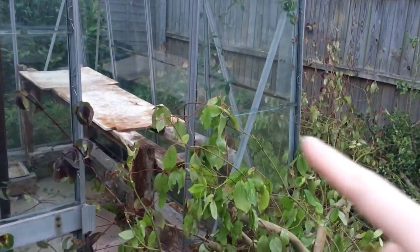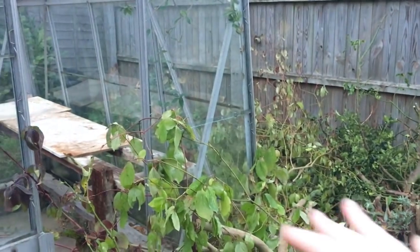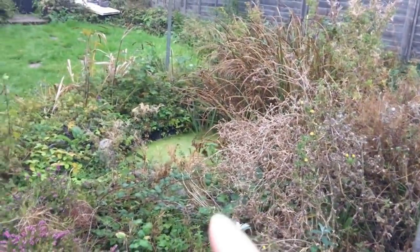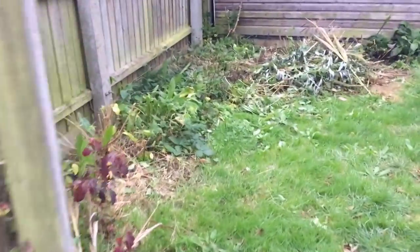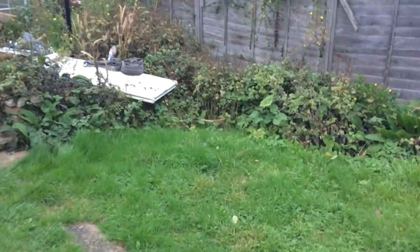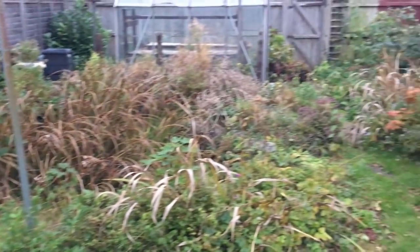The plan is to get that all cleared out, remove this greenhouse, eventually we'll build a new shed here, so it takes up the majority of this back bit, fill in the pond and get rid of pretty much all the plants here and start from scratch. That is the plan, making sure it's nice and level, maybe keep some of the raised beds over here, but I think with new plants. So basically just getting rid of all this shrubbery and plantage.